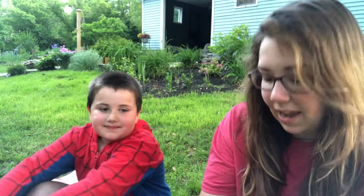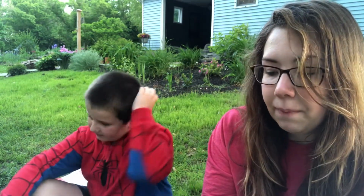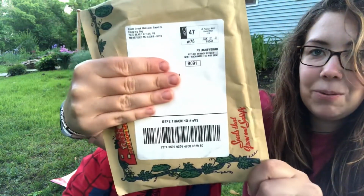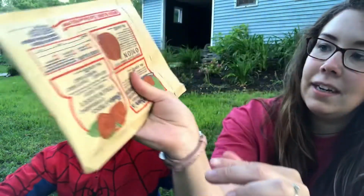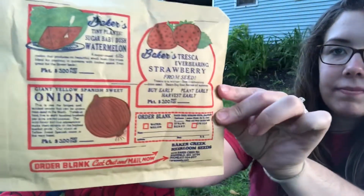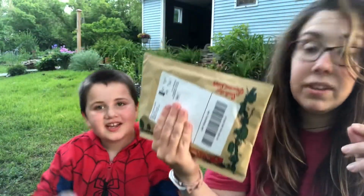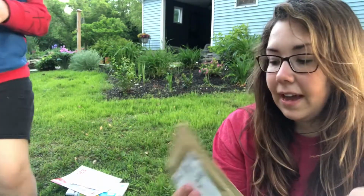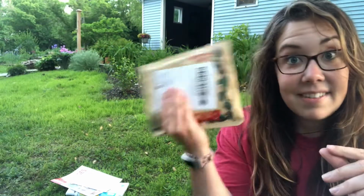So we're gonna be doing an unboxing. Okay. So I'm really excited to share some package in the mail that I got. I ordered seeds from Baker Creek and I wanted to share with you what I got. Flower snowballs. First of all, look at this really cute package. It comes in brown paper, has really nice things on the back, and it came really quick. I ordered last week, and the day after I ordered, it had shipped, and it's been only about 4 days, and it's already at my house.